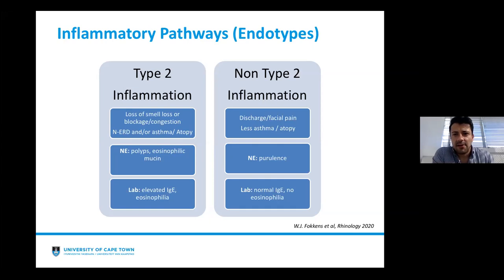And what about the non-type 2? These patients generally will present more with nasal discharge or post-nasal drip, facial pain or pressure symptoms, and they're less likely to have asthma or atopy. On nasal endoscopy, they're more likely to have purulence, and laboratory tests show normal IgE, and there's no evidence of eosinophilia.